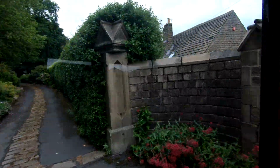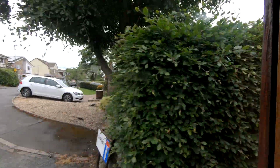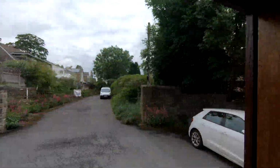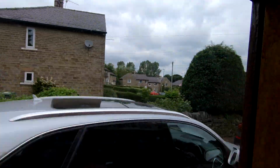But this is a village where the lad comes from that's been murdered in Australia. If you remember the young English couple who were touring the outback in a camper van, they got kidnapped. The girl managed to escape, but they think the lad was shot. They never found his body. This estate on the right is where he comes from. Peter Falconio.